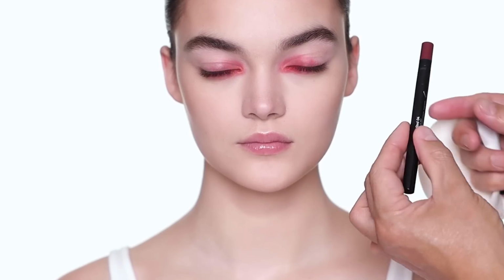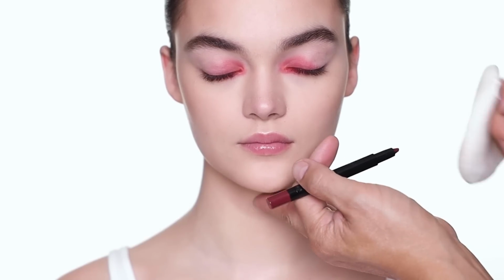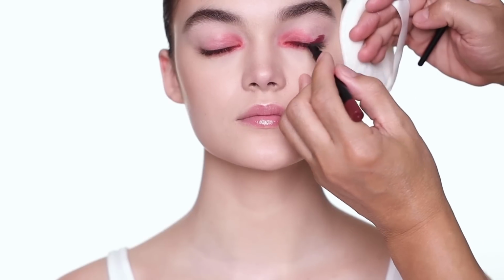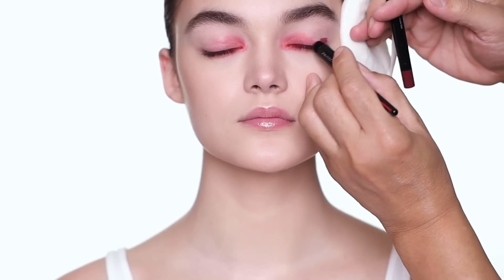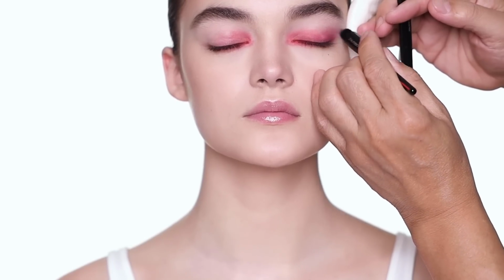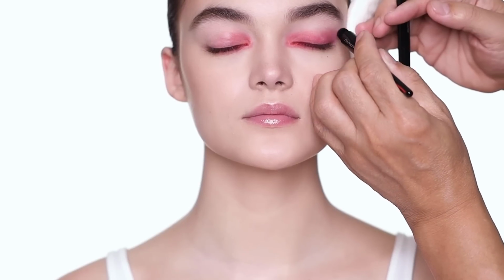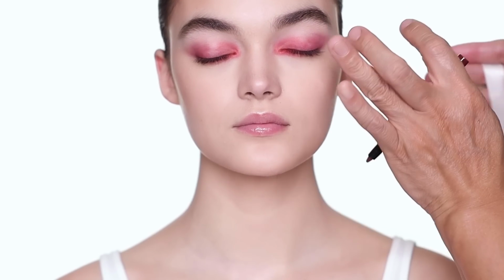The second color I'm using is this more burgundy color, and I'm using it mainly on the outer part of the eye. You can use this full and heavy as an eyeshadow if you want. I like a bit more of a wash, and I blend it out. I'm doing the same on the other side. So this part, you can see that I blend the outer part.